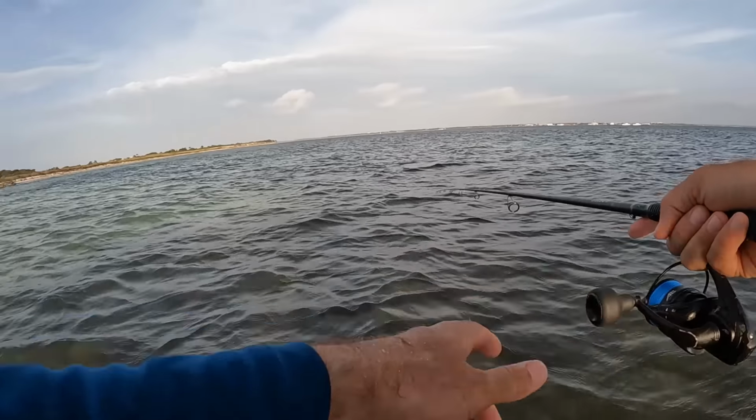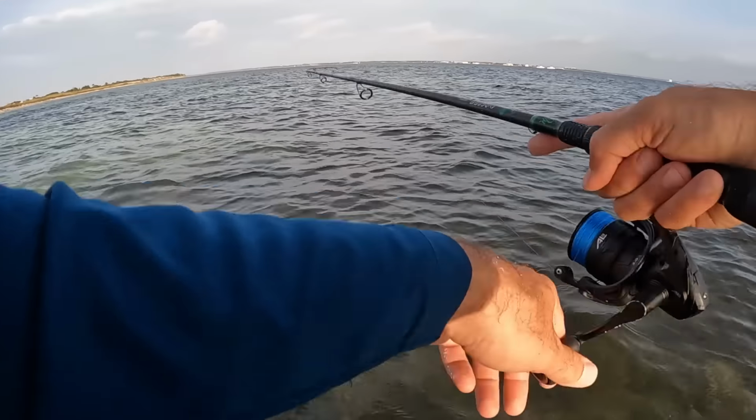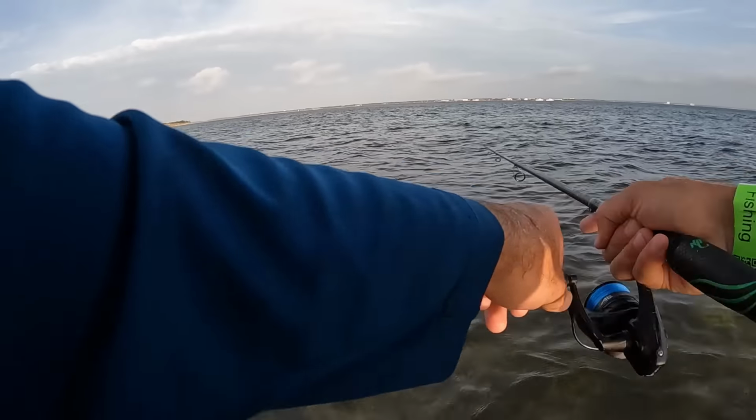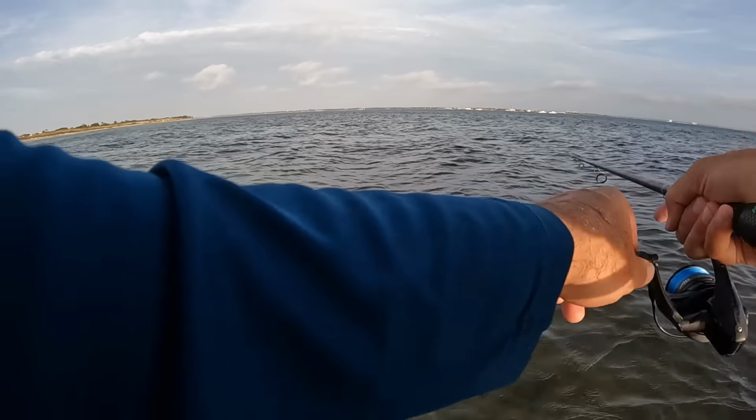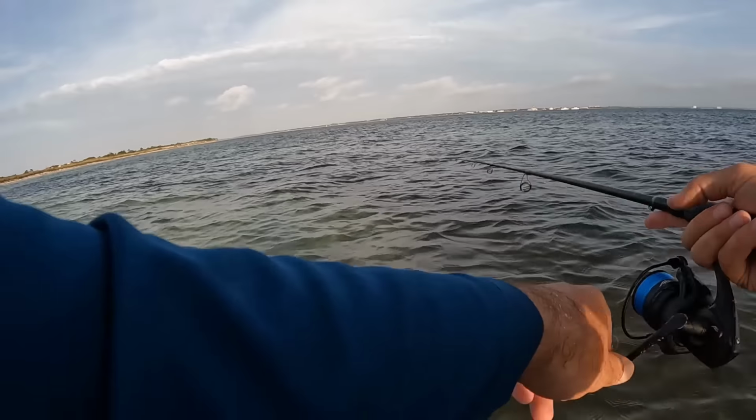Now, on a day that if we had cloud cover, nope. Oh, that was a good bite. Never mind, they may still be biting. If we had cloud cover, they would bite all morning. For sure. But we don't. It's going to be sunny today.